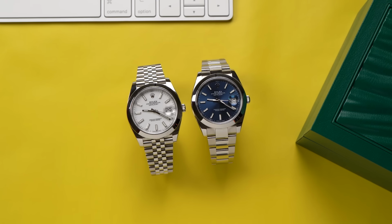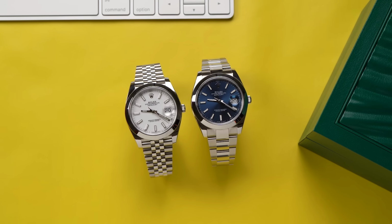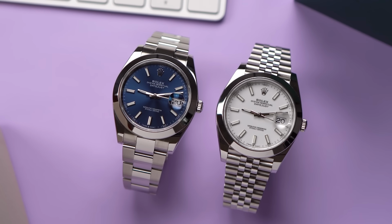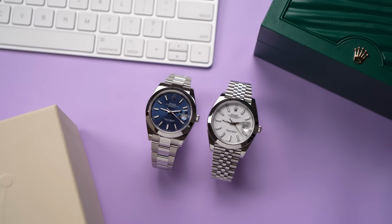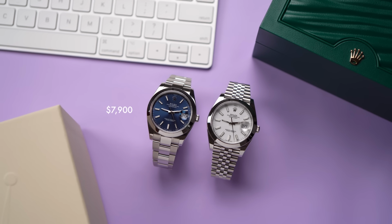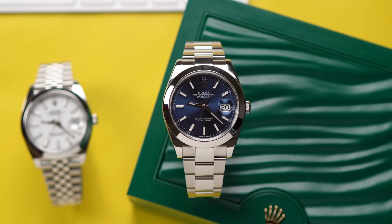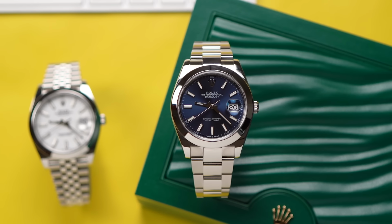These are two of the latest Rolex Datejust 41 watches, and despite looking slightly different, they actually have the same reference number, 126300. The dial and bracelet, that's all. Those are the differences. And it's only the bracelet that accounts for the price difference here. A fully steel Datejust 41 with a smooth bezel and an Oyster bracelet is $7,900, or with a Jubilee bracelet, it's $8,150. And those prices, from what I can tell, with a little patience, in October 2022, you can actually buy these watches from an authorized dealer, again, with a little patience.